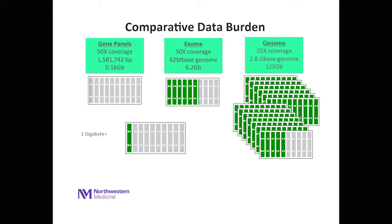So what do I mean by differences in data? If I were to order one of those gene panels, like the Color company is now offering for BRCA1, that would probably be not even a gigabyte, a tenth of a gigabyte of data. Whereas if I were to do an exome, the 1% of the genome, and cover it at good depth to be able to figure everything out, that's about 6.2 gigabytes of information. Whereas if I'm going to do a genome and I want to cover it at about 30 to 40-fold, cover each base that many times, that's more than 100 gigabytes of data, and it's a lot of little pieces of data. So that's a lot to look at.